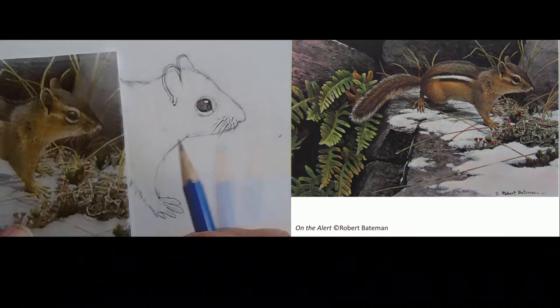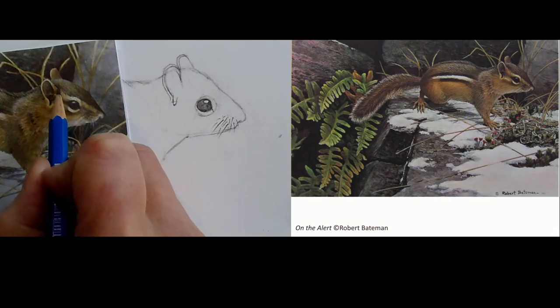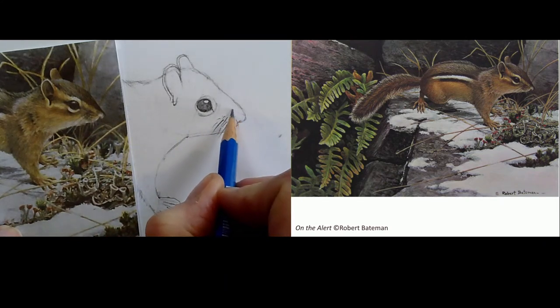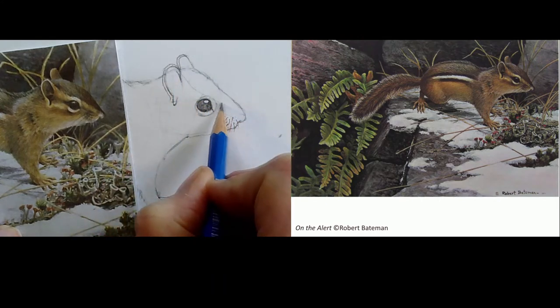I'll show you on here. We've got kind of a line here that moves up his face. It's quite a distinct line. It goes over his eye. It starts down here. I'm just going to block off the area here. I'm going to block it off just so you have a gentle sense of it. Just kind of like this.